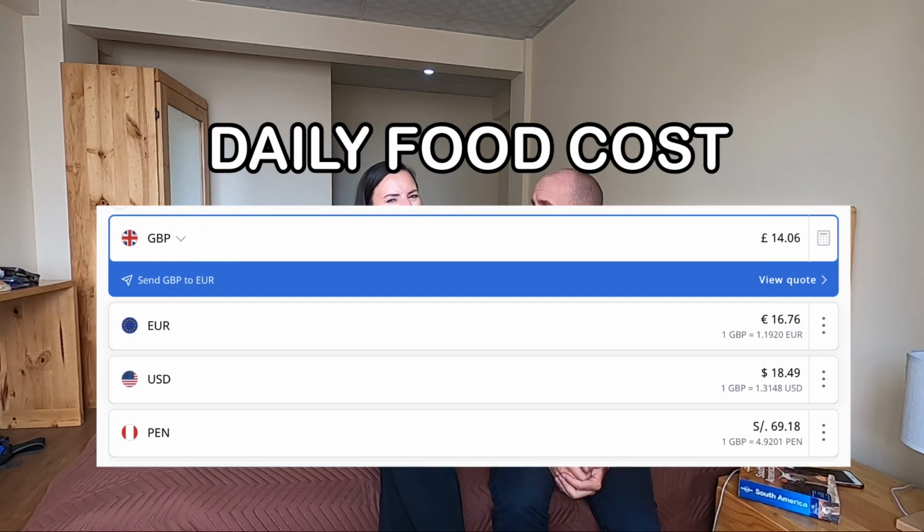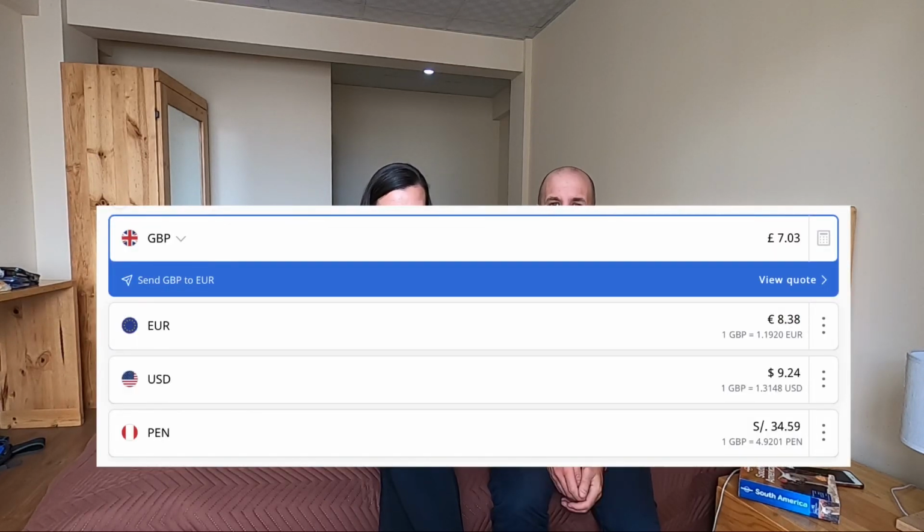We had a few places with a kitchen, but not many. When we did have a kitchen, we tried to cook pasta with veggies to go cheaper, definitely. But this is mainly eating out, really. So £14.06, £7.03 each per day in Peru. Not expensive really when you think about it. It's quite cheap. So we're going to move on to extras.